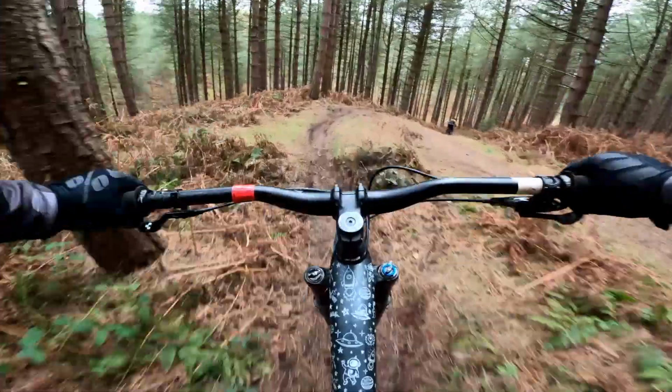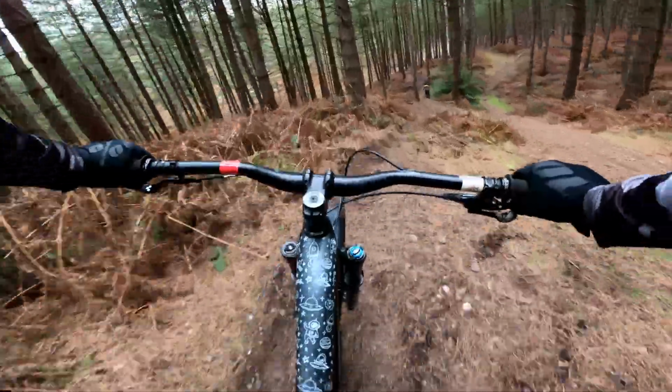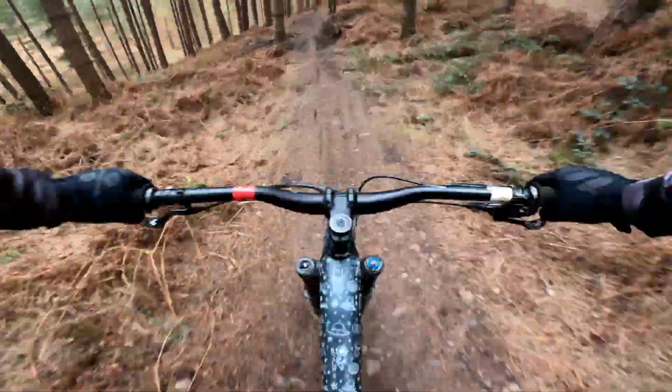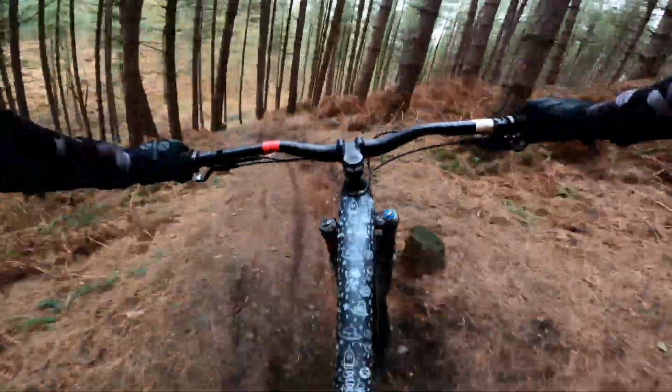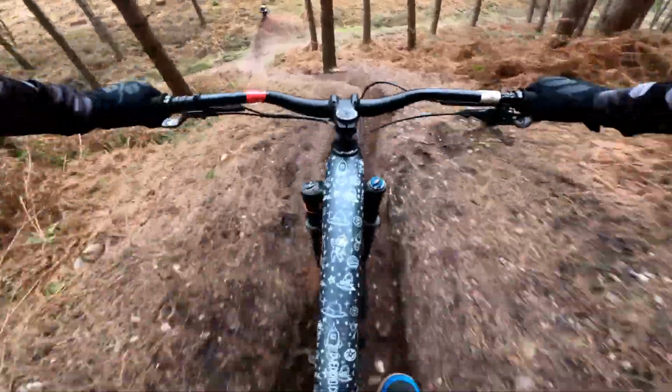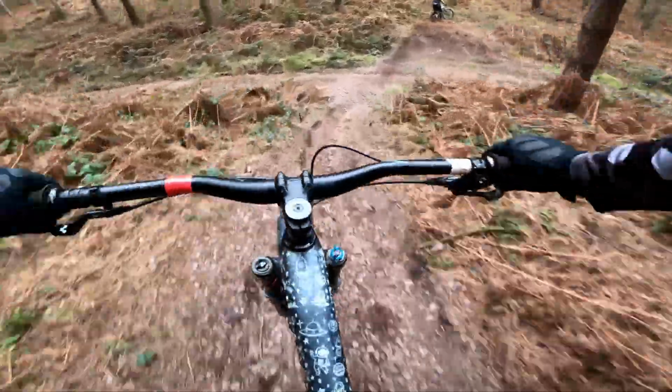But I did have to brake check at the top of this hill while I eyed up the next large drop. But it was awesome. It was definitely worth slowing down before it just to have a good look at the landing, but it's a superb drop and an amazing end to the trail.